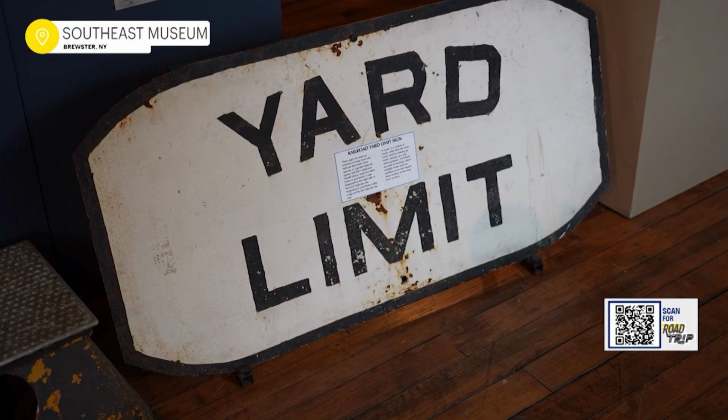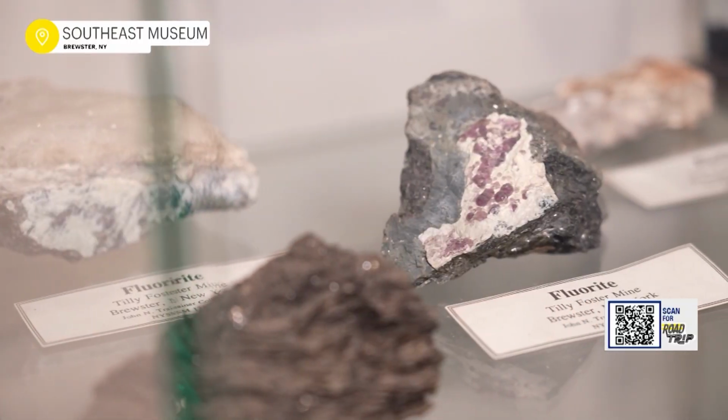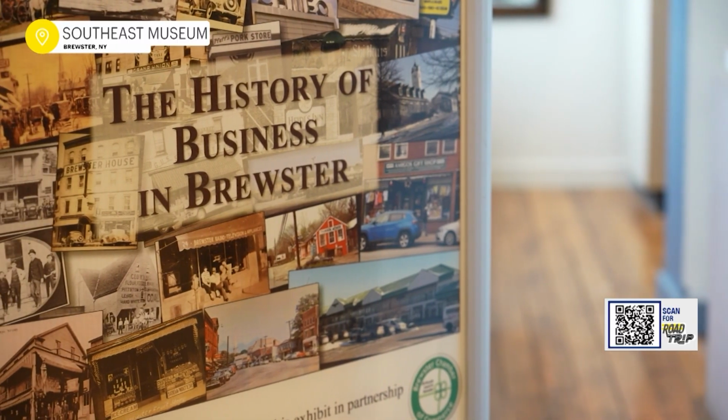There's so much to see here. It's quite a variety. I just learned little pieces of history, and they all fit together like a puzzle. And that's Brewster. Anything to bring history to the community and create more community ties is what we're all about.